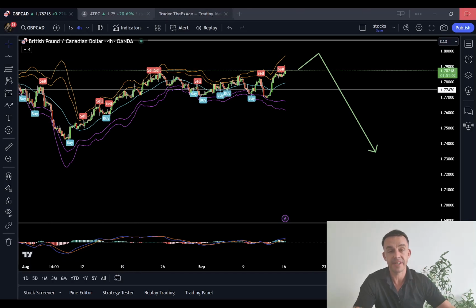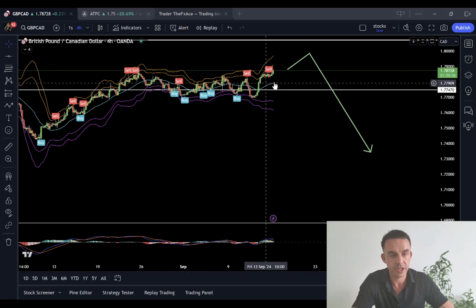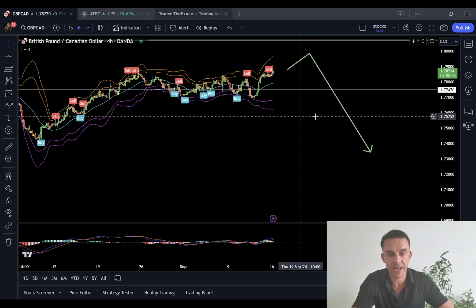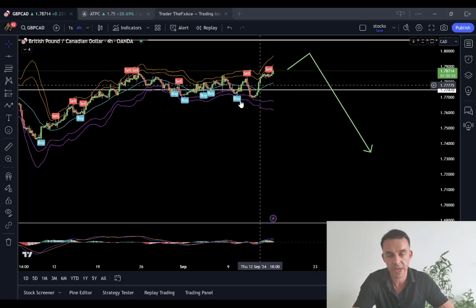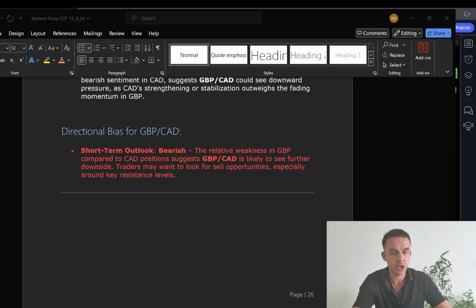This is probably one of my favorite setups for the week ahead. I do expect a slight pop up. It is moving again this morning, a slight move up, and then followed by a heavy sell-off towards the end of the week. That's what I fully expect to happen. So that is it. It's a big news week ahead.